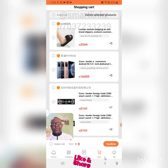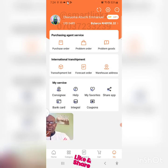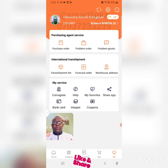So how do you fund your wallet? You come to your profile. This is a profile, because immediately you enter Echanmall, you're going to register and create an account, okay? So this is a personal profile I'm using to show this to you. And I'm going to show you how to create your own profile, okay? I'm going to be sending a video on how to create your own profile. I've sent it already in the training, so go back to that video and watch how to register on Echanmall.